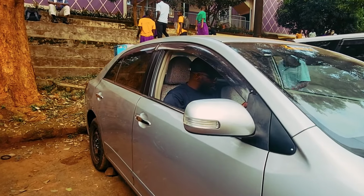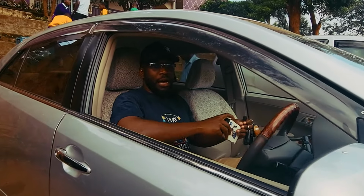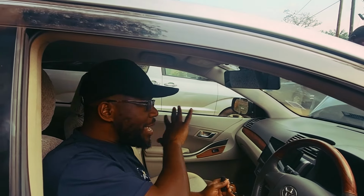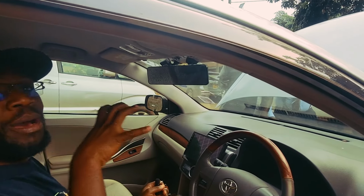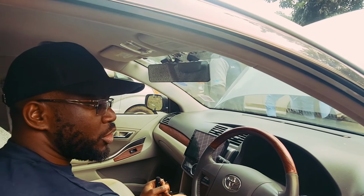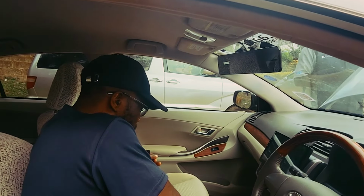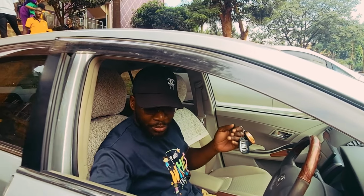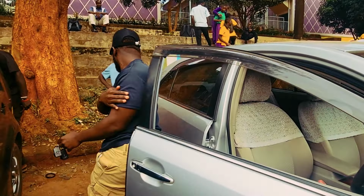So guys, what do I like about this particular Premio? It has a very handsome look, feminine but also handsome, very executive. The wooden finish goes all the way here, and then all the way here, and of course, like the Toyota storage, you have plenty of storage. Let me show you. Come behind.